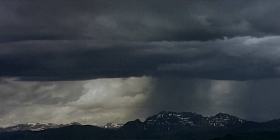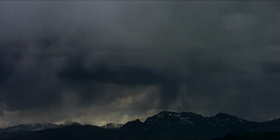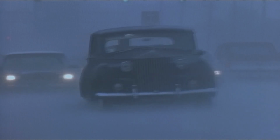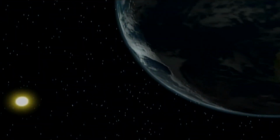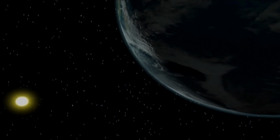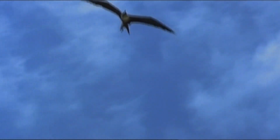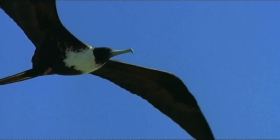We experience these movements as weather. But wind and water shape the nature of the whole planet. This wind and water system is powered by the sun, which burns down most fiercely at the equator. The sun's heat warms tropical seas and the air above them. Hot air rises. Tropical seabirds use these lifting air currents as they search the ocean for food.